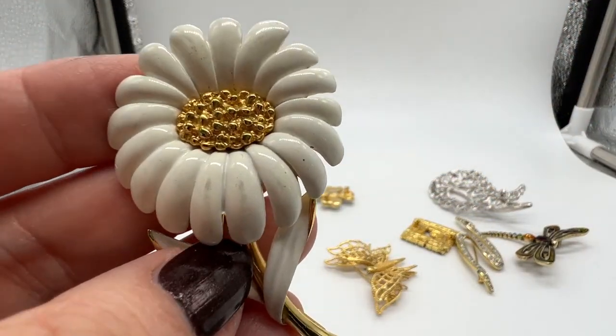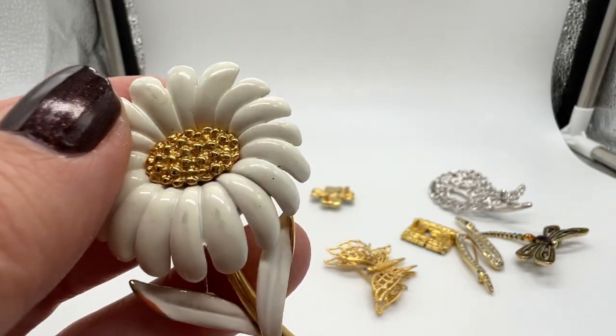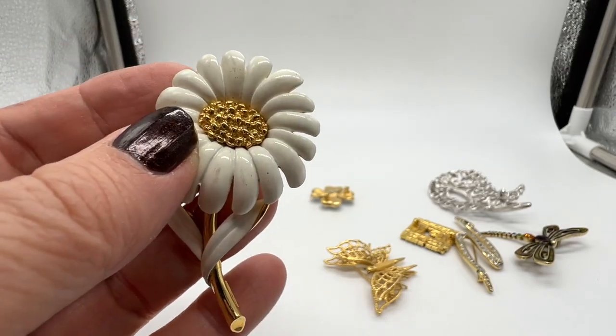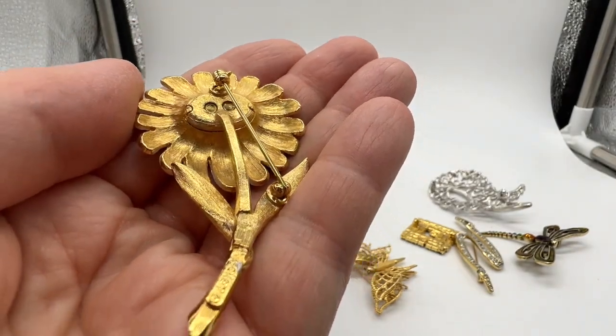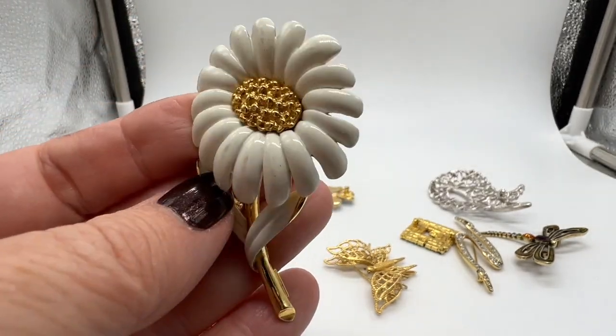Oh, I love this. This should actually be in a separate place. I don't want that enameling to get scratched. It looks like it's a little bit dirty. I got to fix that. That is really pretty. There was a signature right there on the stem.